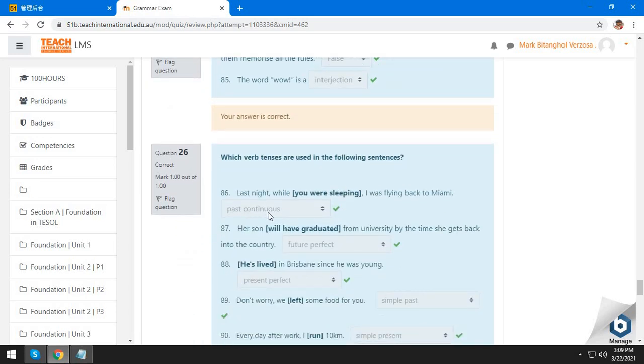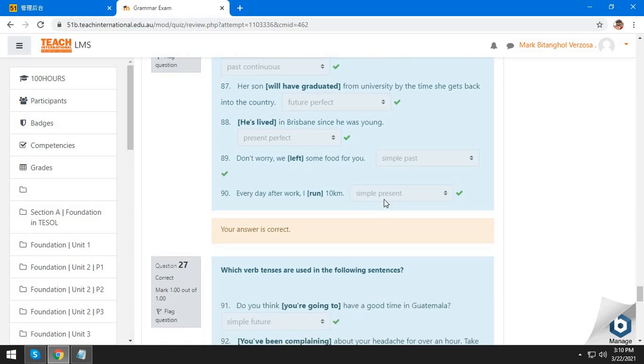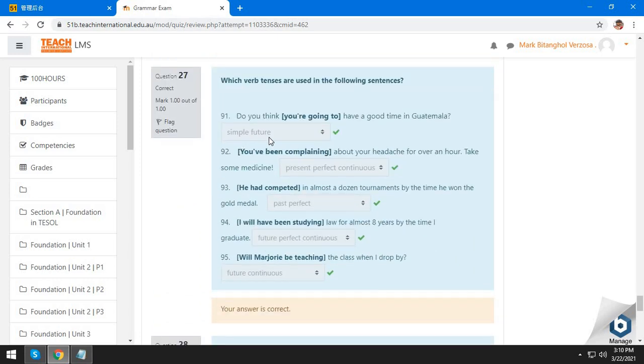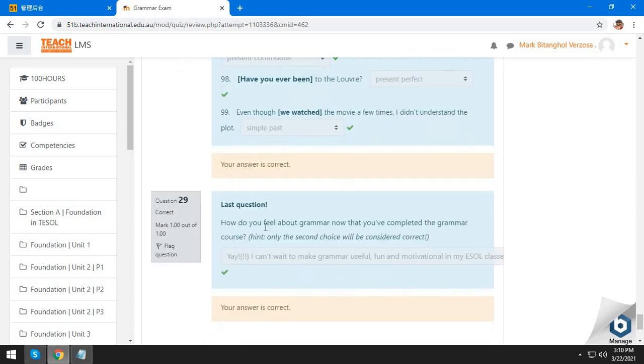Past continuous, future perfect, present perfect, simple past, simple present, simple future, present perfect continuous, past perfect, future perfect continuous, future continuous, past perfect continuous, present continuous, present perfect, simple past.